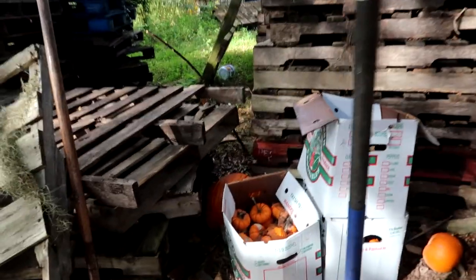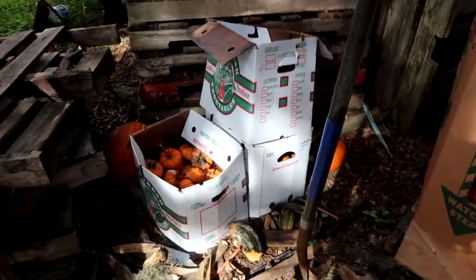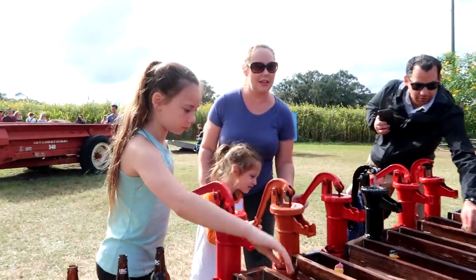Primrose, there's the baby pumpkins. Oh, they have babies. See them? They're babies. Oh, ew. Who's that man?